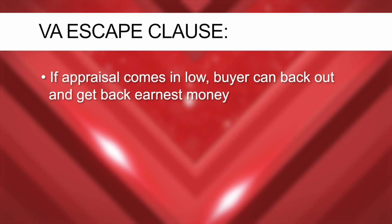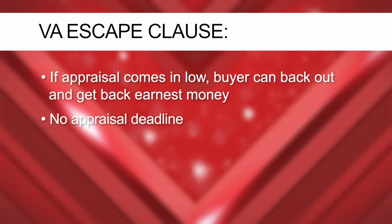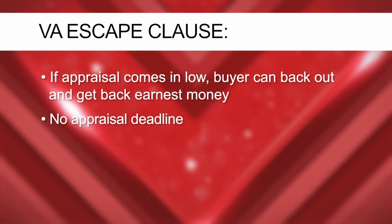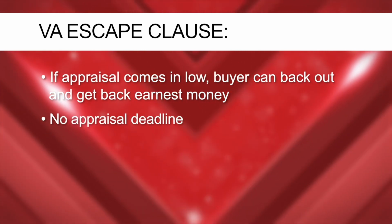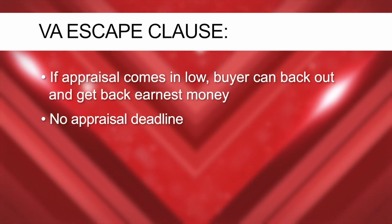Other loan types have appraisal deadlines where you have to object before that date to get your earnest money back based on the low appraisal. VA does not have that because they have the VA escape clause that covers any time the appraisal comes in low. Even if that appraisal comes in the day before closing, you can back out and get your earnest money back. So let's talk about next steps.